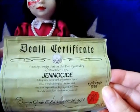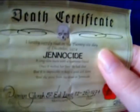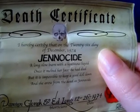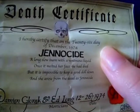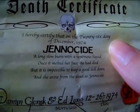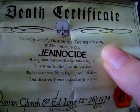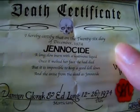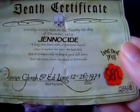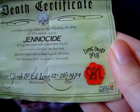Now, what she comes with is her death certificate, as the box indicates, and this is her death certificate. I'm sorry, this is how it looks. And it says, I hereby certify that on the 26th day of December 1974, Jennocide was so burned with a venomous liquid that once it melted her face, she had died. You can't really see the S. She had died, but it is impossible to keep a good doll down, and she arose from the dead as Jennocide. And the morticians are Damien Glonek and Ed Long, and there's the date of her death, a little stamp.